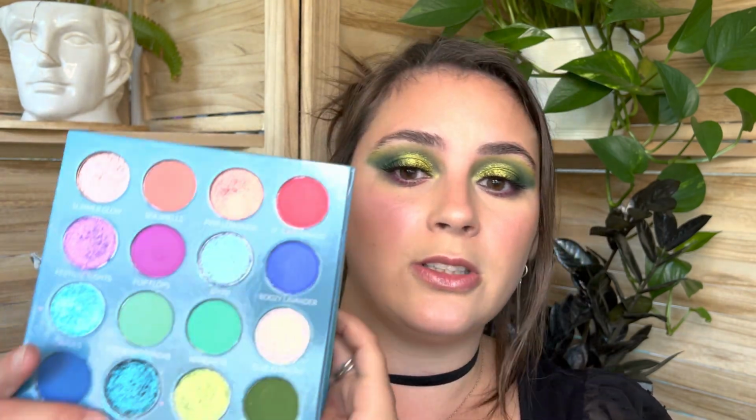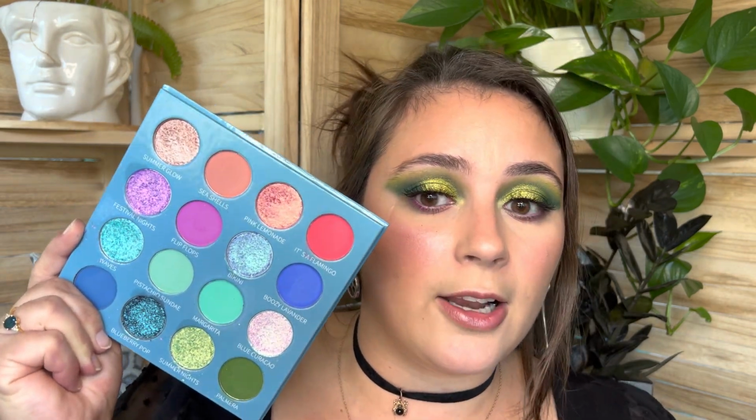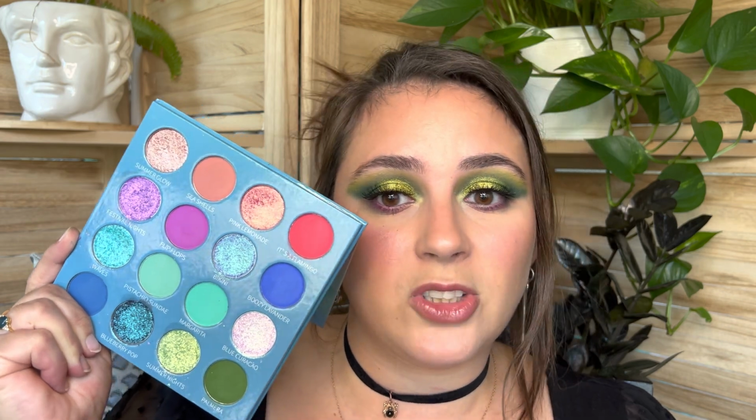Okay, this is another indie brand, which used to be in Wisconsin, I think. And then they went back to Puerto Rico, which is where I guess the founder is from. It's Belle Cosmetics, and this is their Cool Summer palette. Just look, it's beautiful. The shimmers are impactful. They're sparkly and just stunning. The mattes are gorgeous. I really love this palette.